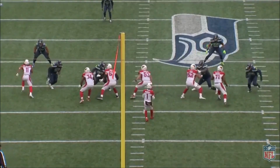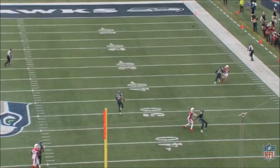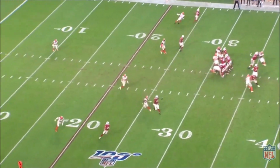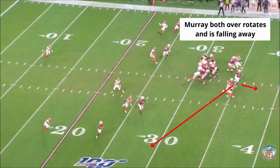You can see as Murray is finishing his throw that he's already leaning and falling backwards. Mechanically, this changes the release point of the ball and causes the ball to sail over the head of the receiver. Here's another case where Murray finishes his throw off balance, which causes the ball to be flat and lose power before it gets to the receiver. This eliminates any chance for run after the catch.